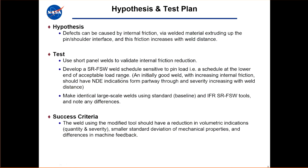So let's go over the test plan and what our hypotheses are going in, right? We think that not all our defects are caused by internal friction, but we think that's a potential sensitivity that we have. So we want to weld short panels to validate that the IFR tool works, that we're actually getting a reduction in internal friction.